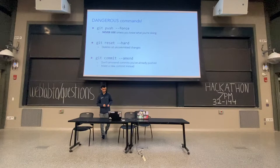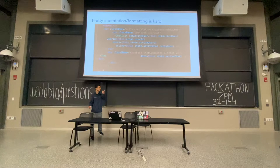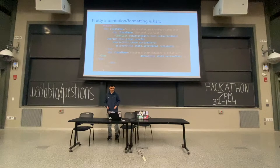Let's move on a bit to code style and formatting. When you're writing stuff in React, there's tons of indents and it's really hard to make it look pretty. So when I write code, it ends up looking like this, where it's all around the place. Can't read what the heck is going on. But there are some tools which will make this a bit easier to manage.